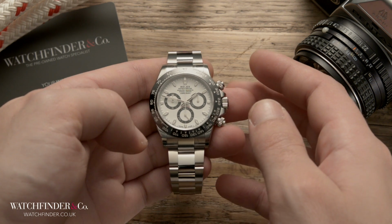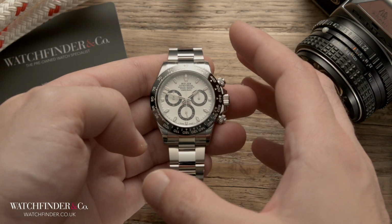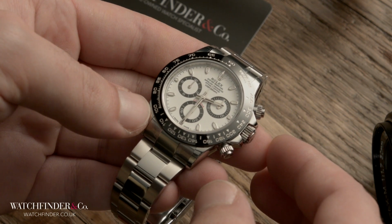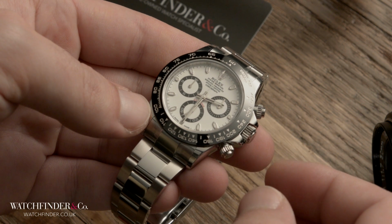But that's wrong. From the 1960s through to the 1980s, the Daytona was a big flop. Sold in the hundreds. The exotic dialed Paul Newman version, even less. One of the reasons why vintage Daytonas are worth so much these days is because there are hardly any. Rolex couldn't shift any of them.